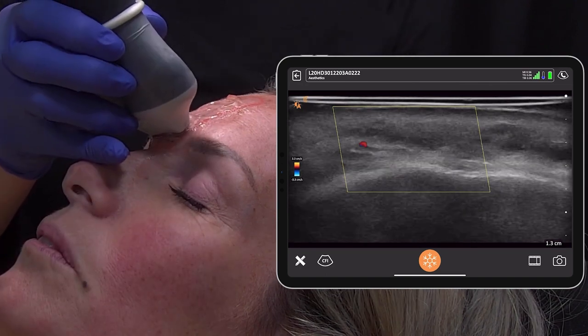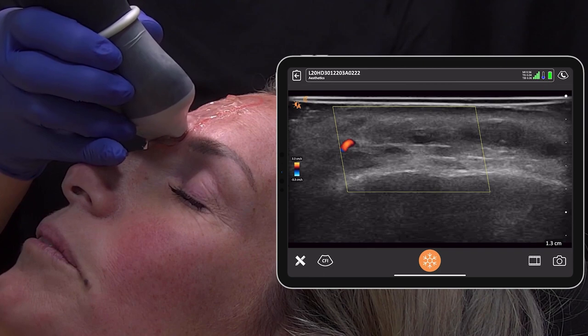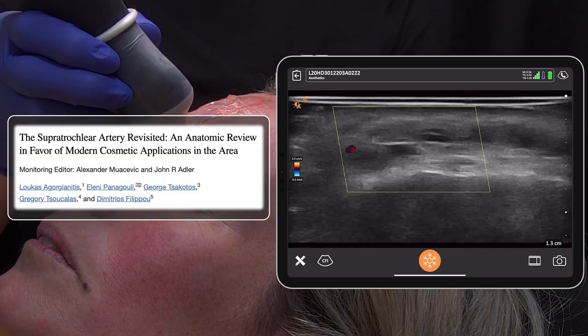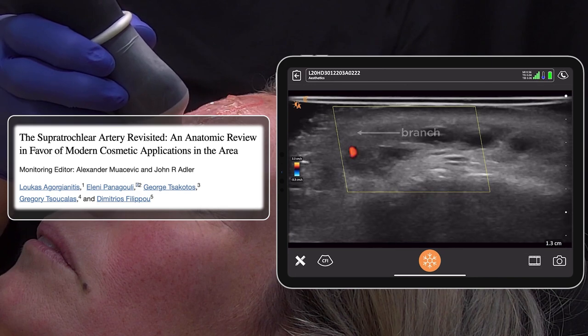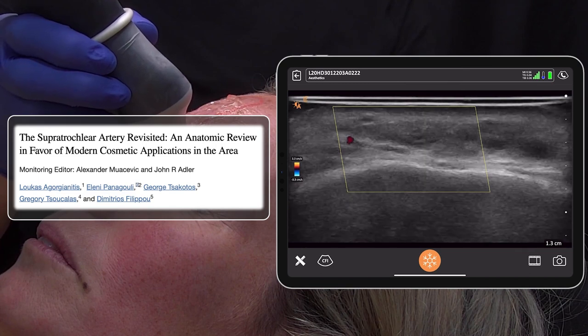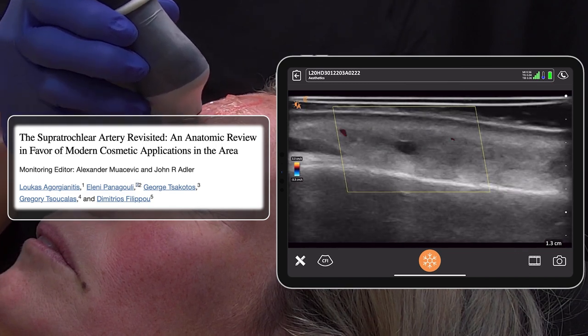So here it gets interesting. We're in the glabella at the supratrochlear. Agorgianitis describes the supratrochlear passing superficial to the corrugator and deep to the orbicularis and frontalis muscles, with an extremely variable course with many branches.